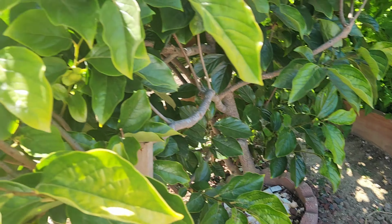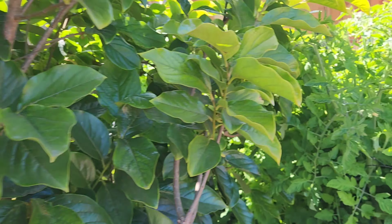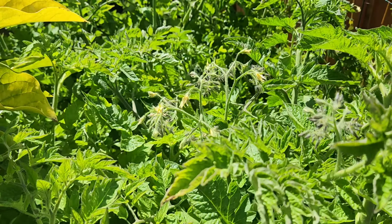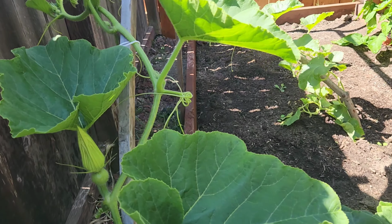This is their second persimmon, which has a lot. And then my mom's jungle of tomatoes, which I don't know if there's any tomatoes. There might be some tomatoes inside. We'll take a look. Yeah. And here is my mom's kombucha. She has another kombucha right here.